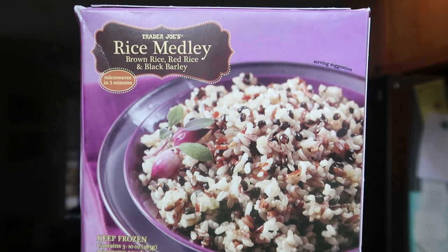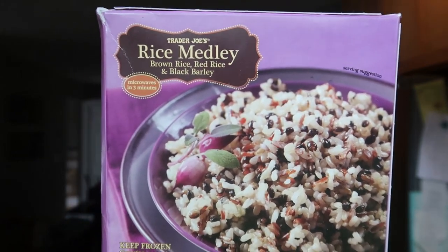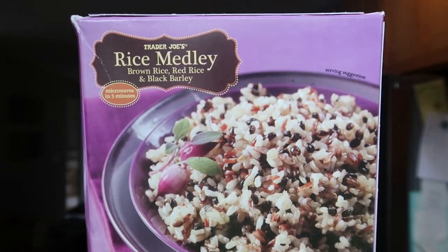And then the last frozen item I got is this. It is their rice medley. It comes in the frozen section. It has brown rice, red rice, and black barley. I usually just get their frozen brown rice because you just stick it in the microwave, and it's the fastest way to cook brown rice. Obviously, brown rice takes a while to cook on the stove. So I'm deciding to switch it up and give this a try, and I hope we like it.